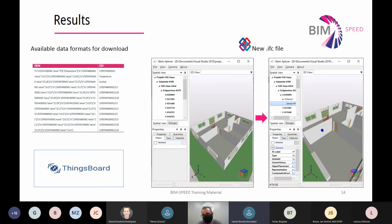And then, as you can see in the right part of the screen, we have the original IFC of the building, in which the spaces don't have anything about the monitoring system. And then when we run the application, we have some information about the sensors installed in the building.